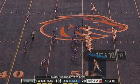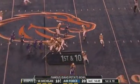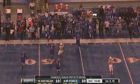Good call for intentional grounding. Note that the passer is not the one who originally got the ball from the snapper. So even if the pass had crossed the neutral zone, it would still be a foul for intentional grounding.